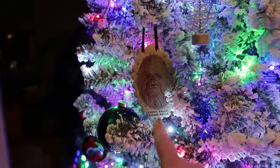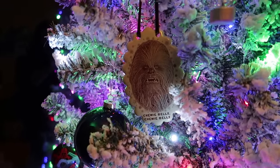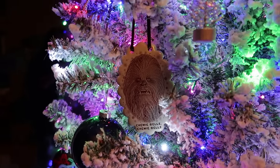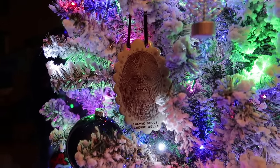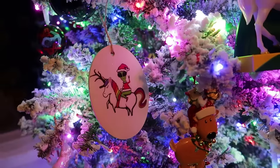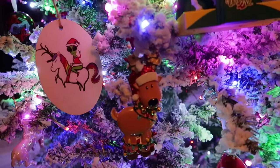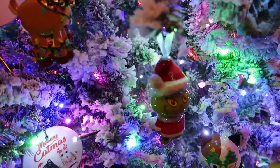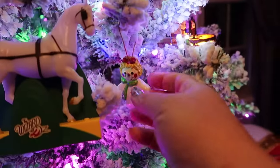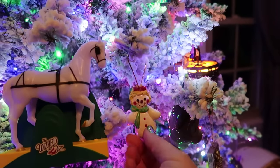Oh, and look at this. Of course, there's Star Wars ornaments. Someone says, Chewy Bells, Chewy Bells. And this was handmade in Rochester. It's actually in my Krampus video from last year. My friend Annie designed this. We have a cute little reindeer, the Grinch, Kitty Paw Prints, and this little snowman that I made in 1990.